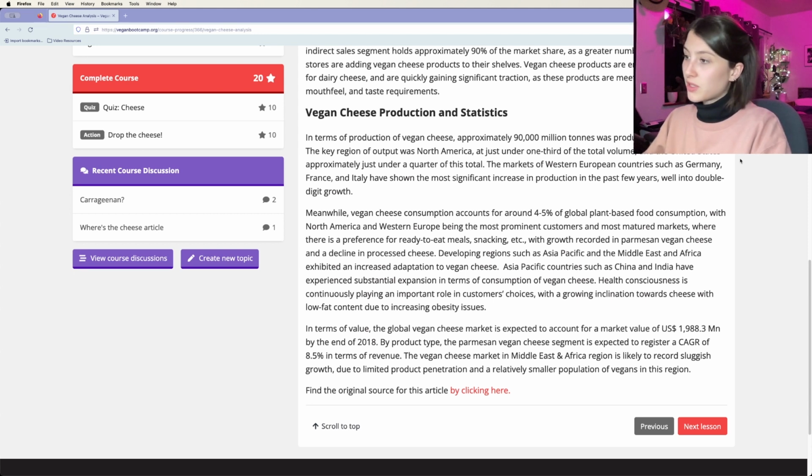In terms of value, the global vegan cheese market is expected to account for a market value of US $1,988.3 million.